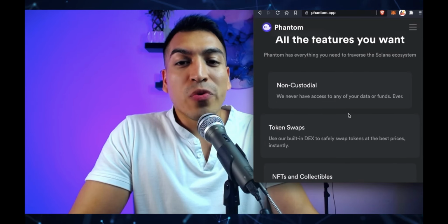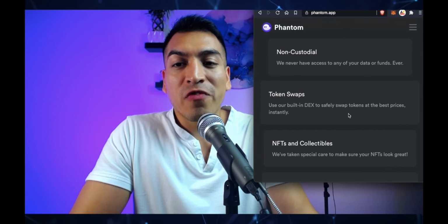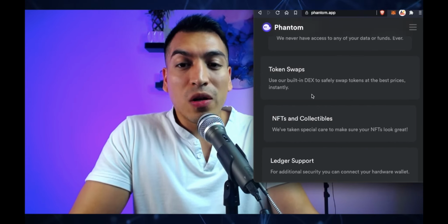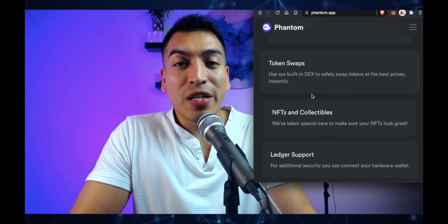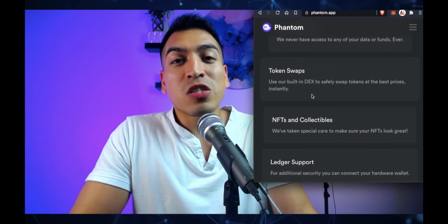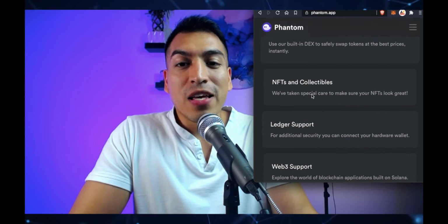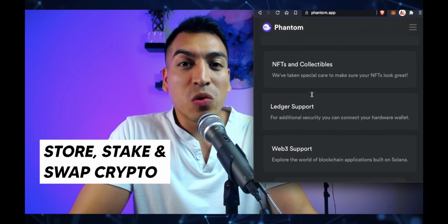And again, just to reiterate, you can see that it's non-custodial, so they never have access to your funds ever. You can even do token swaps on the Phantom wallet, which is really cool because you don't have to go to an exchange to do swaps. Now you can do swaps within your wallet altogether, which is fascinating. You can see you can store your NFTs and collectibles on the Solana blockchain.